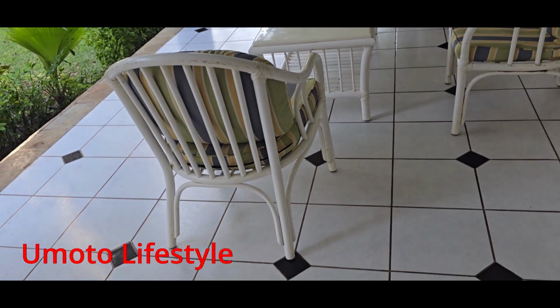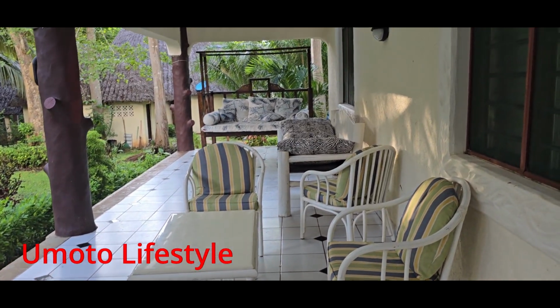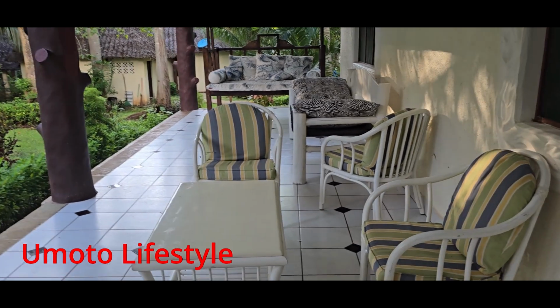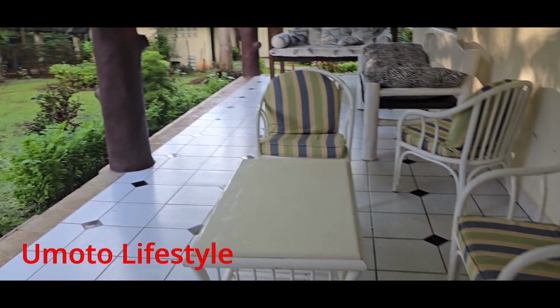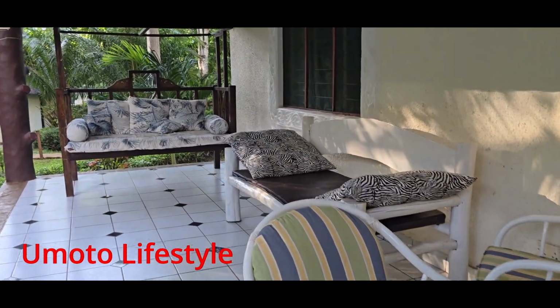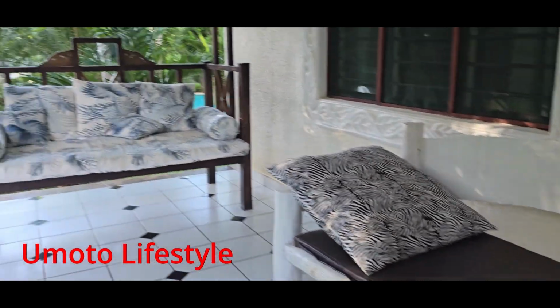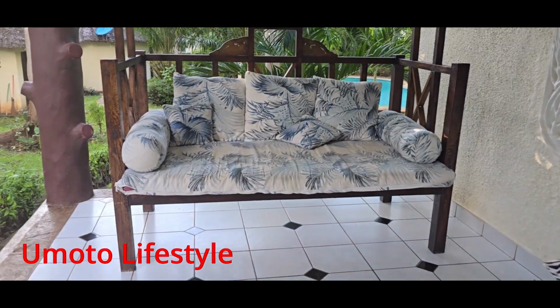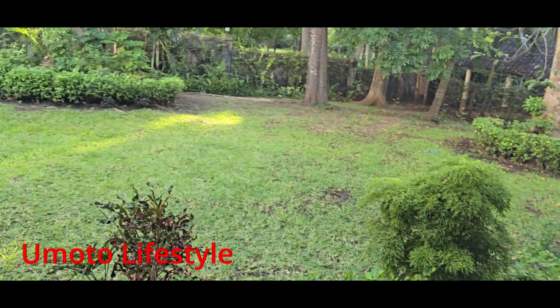Look at that. So the moment you get out, this is what you see. You can decide to have your coffee, evening talk, whatever here in the morning. Of course, this is so beautiful. And you can just relax here and sleep here, enjoy. Or you can be sitting on this massive chair right here and enjoy the beauty of Diani Beach.